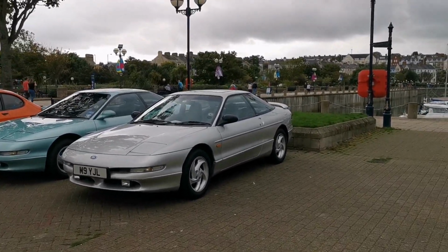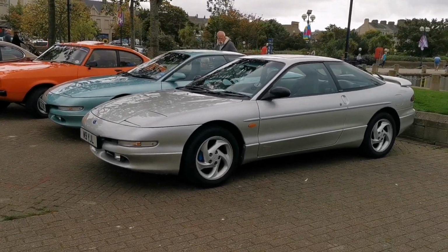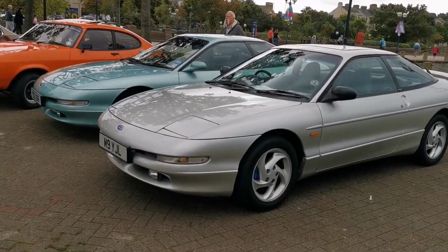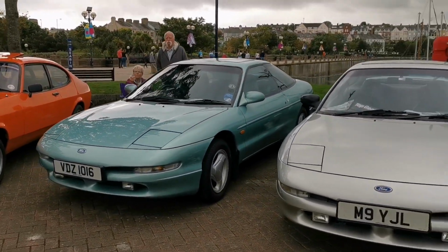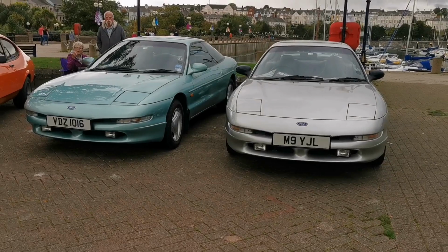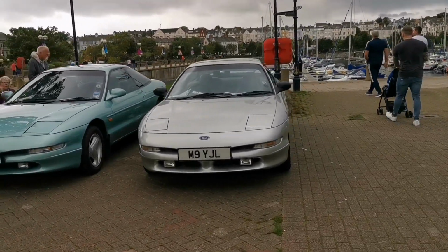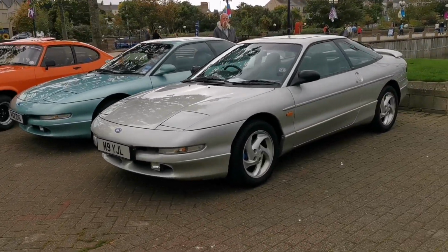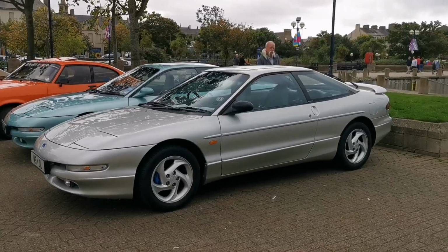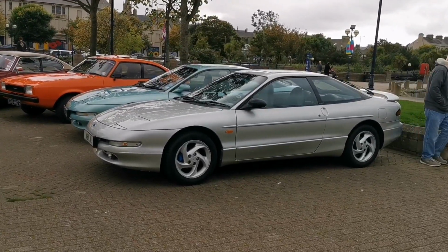This is a car I'm very fond of, the Ford Probe, and it's a car I wish were more popular. Here we have two sitting side by side. I think it was a catastrophic error by Ford that these weren't rear wheel drive. If these had been back wheel drive, they'd have been legendary by now, because it looks the right sort of car. You could have made a drift spec sort of Ford out of it.